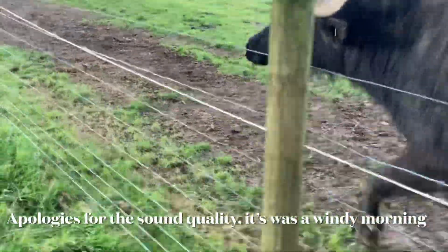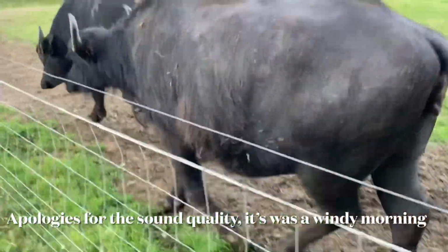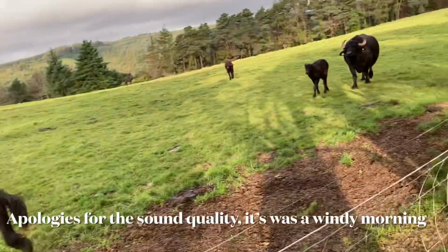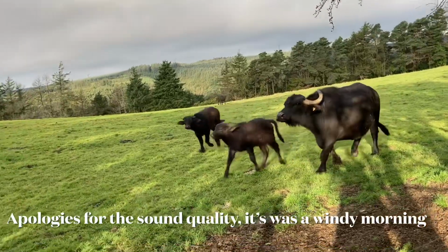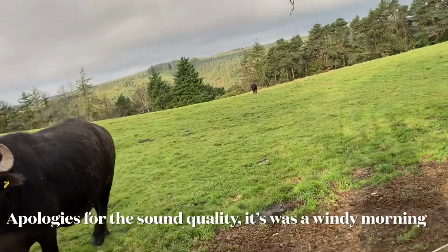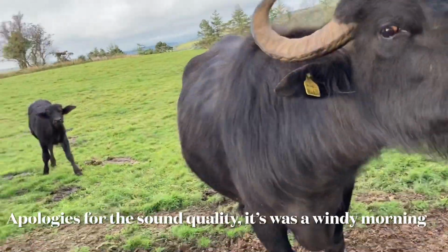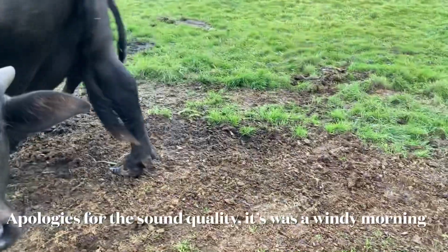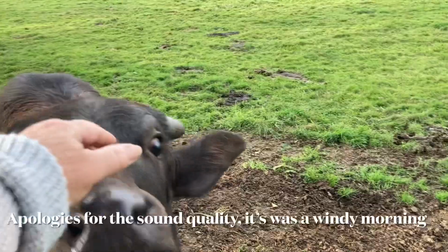Come on, breakfast is there. There you go, you found it. Good girls. Hello, Lily. Hello, little babies. All of the joys of spring. Hello, Lavender. Go and get some breakfast then. Go on. The others will eat it all up. Yeah, little fella. Come on. Yeah, little calves are getting quite friendly.